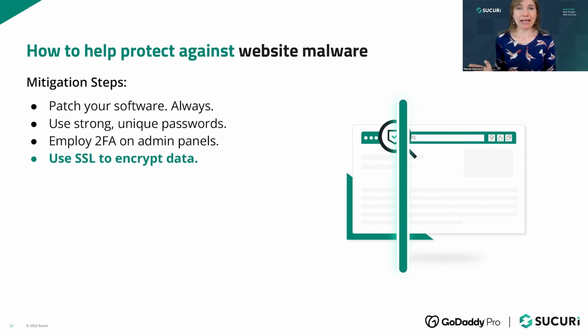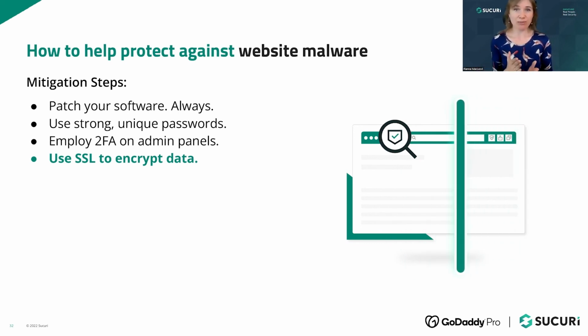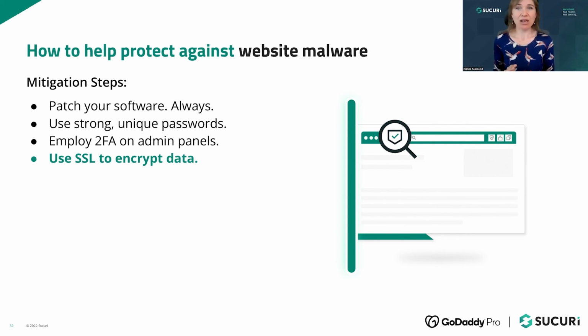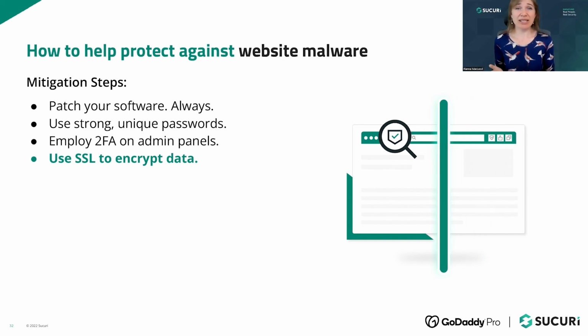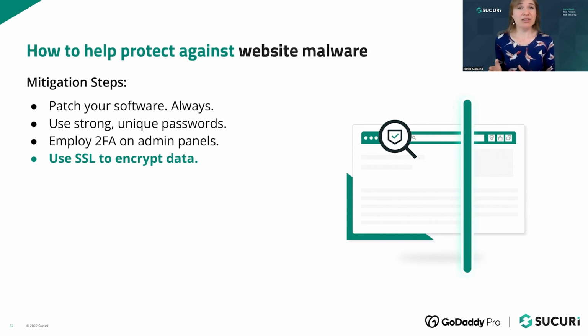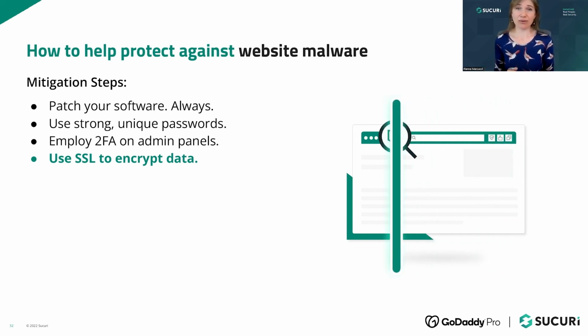Fourthly, use SSL certificates to encrypt data as it moves between your visitor's browser and your web server. SSL cannot protect a website from malware infection, but it's important for protecting server-client communication and essential for PCI compliance or any website that handles sensitive form data, credit card information, passwords, user identification. And besides, search engines also use SSL in website rankings, so it's really important for SEO too.